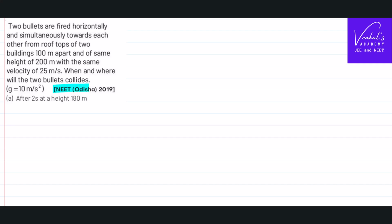This is a NEET 2019 question in two-dimensional motion. Let us try to understand what the problem is first. Two bullets are fired horizontally and simultaneously towards each other from the rooftops of two buildings 100 meters apart at the same height of 200 meters with the same velocity of 25 meters per second. It's a very long sentence. Let's try to understand what's the meaning of that.